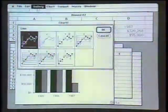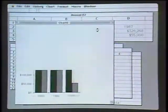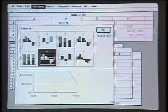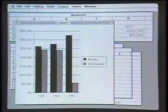There's a built-in pictorial gallery, another innovation that the Macintosh facilitates. It lets you pick between different kinds of charts and have the chart be redrawn in whatever format it is that you'd like to see it in. And so rather than pick from some list of charts, it's very nice to be able to see a pictorial representation of that. One of the nicest strengths of a product like Excel is that it lets you automate things.